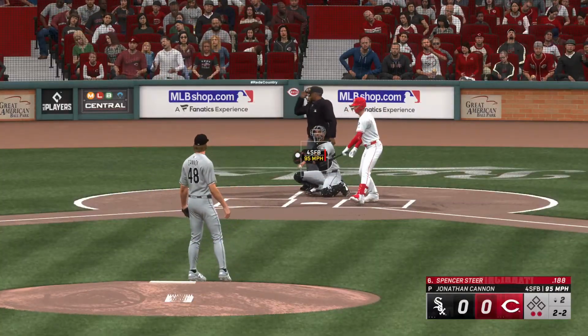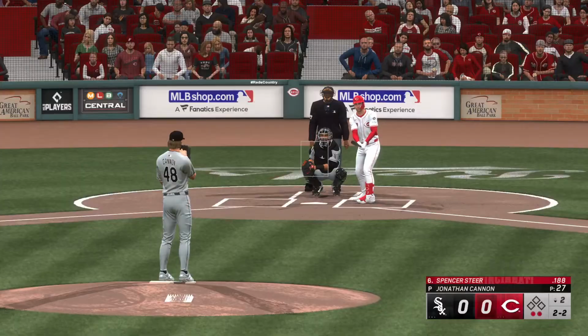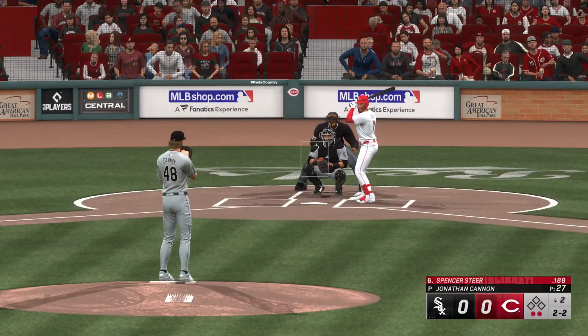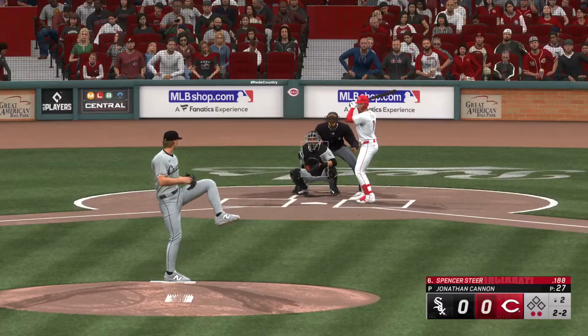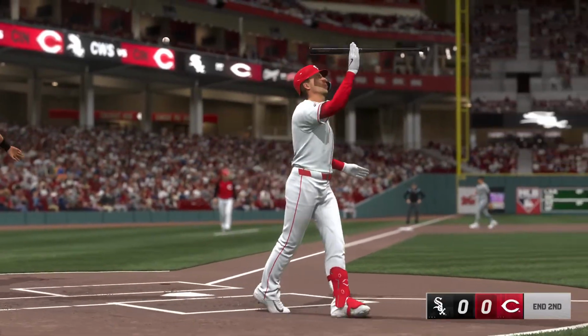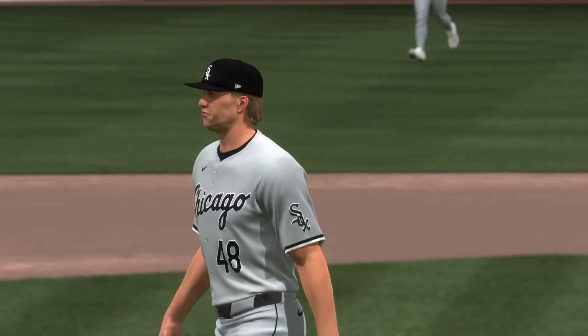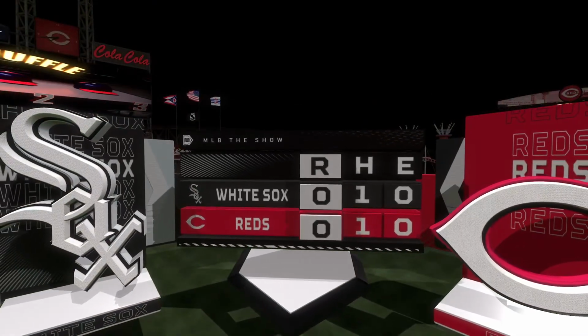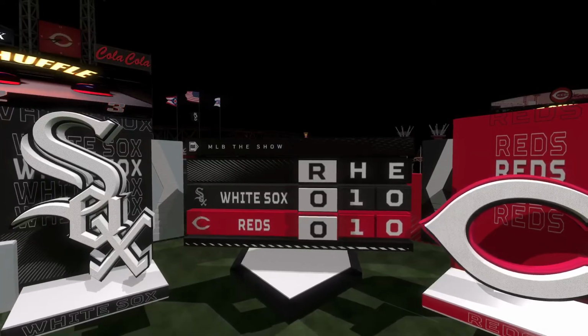Swing and a miss as he was out front. 2 balls, 2 strikes. Cut on and missed, and it's a strikeout, and that is the inning. No runs, no hits, no errors. We head on now to the top of the third. We're tied 0-0.